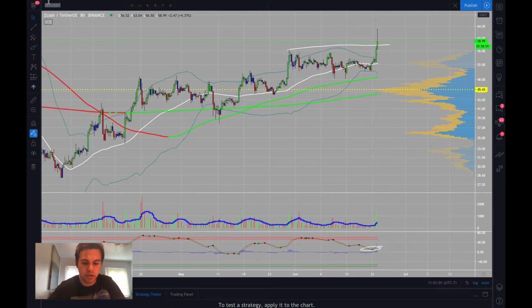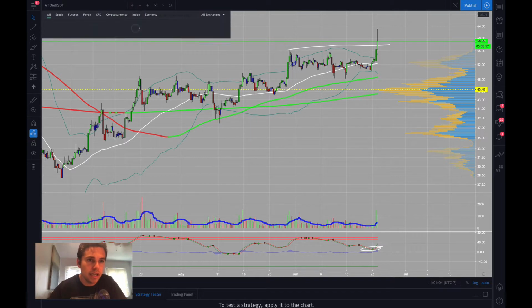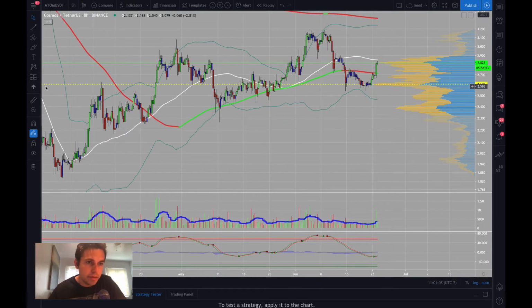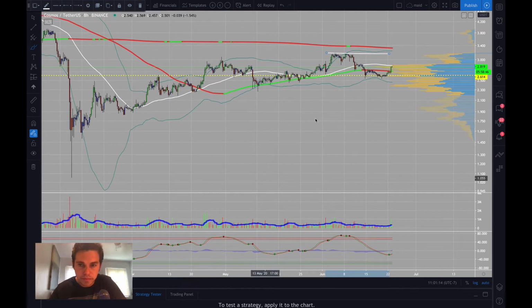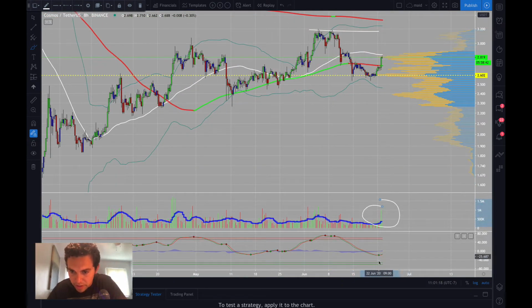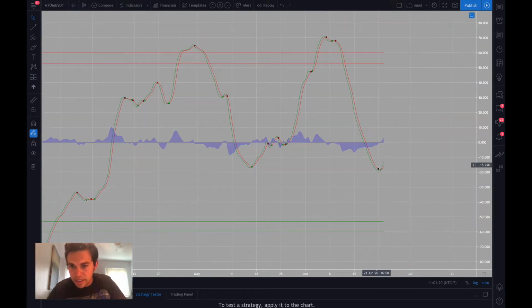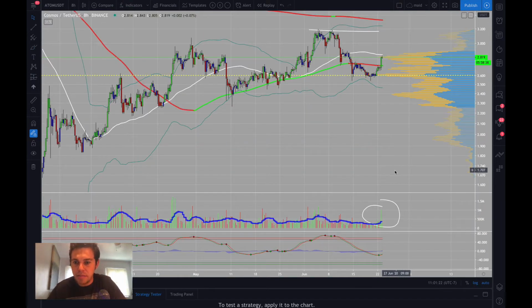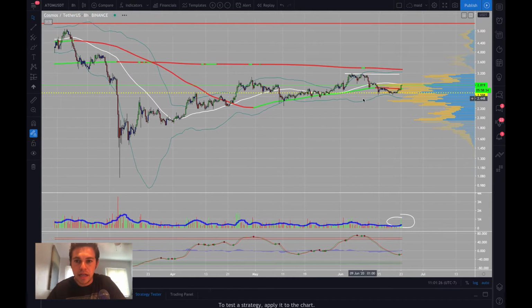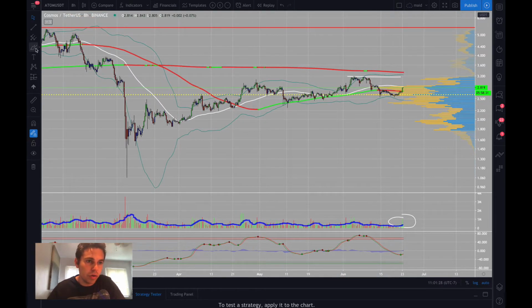Let's hop on over to Atom USDT. We're seeing very similar action here. We didn't break out above this; we've had a much wider range in this one, but you can still see, look at that volume. This momentum is slowly starting to turn around, and I'm expecting to see far higher prices in Atom in the near term. Again, this is one coin that has been heavily discounted relative to the rest of the market.